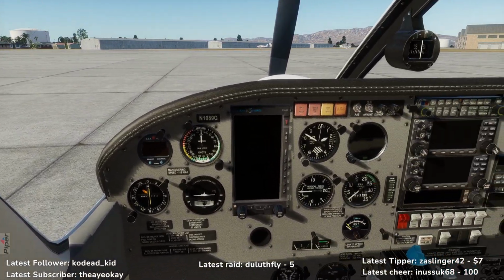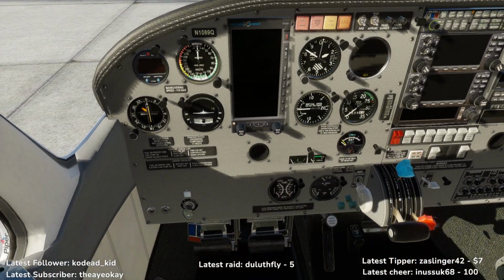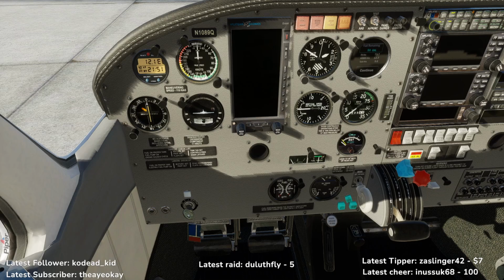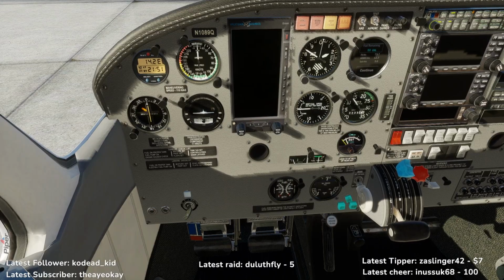Clear prop. And the propeller's clear. Prop, the blue lever, is full. Half-inch on the throttle. And fuel selector set. Here we go. Fuel pump. Okay. Actually got to it in time. Ugh. The mouse in these planes is not all that great. Okay, warming up.